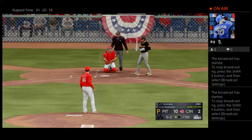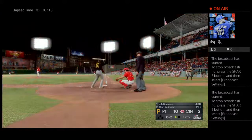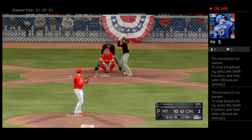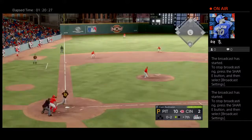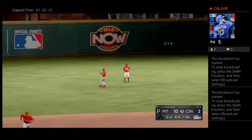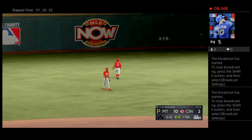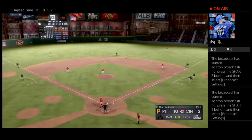And he falls behind 0-2. This one's flared out toward left. Larkin onto the grass. He makes the play. Really had to hustle to get to that one. 2 gone now. Now batting, shortstop, Honus Wagner.